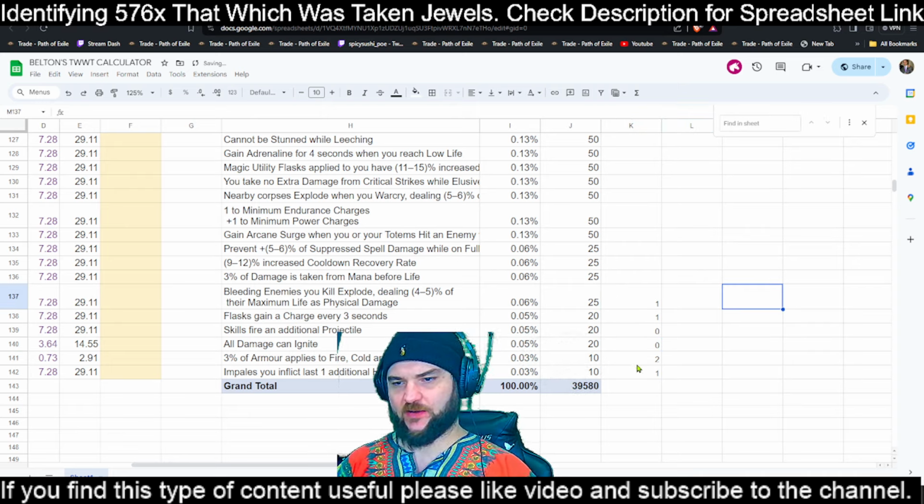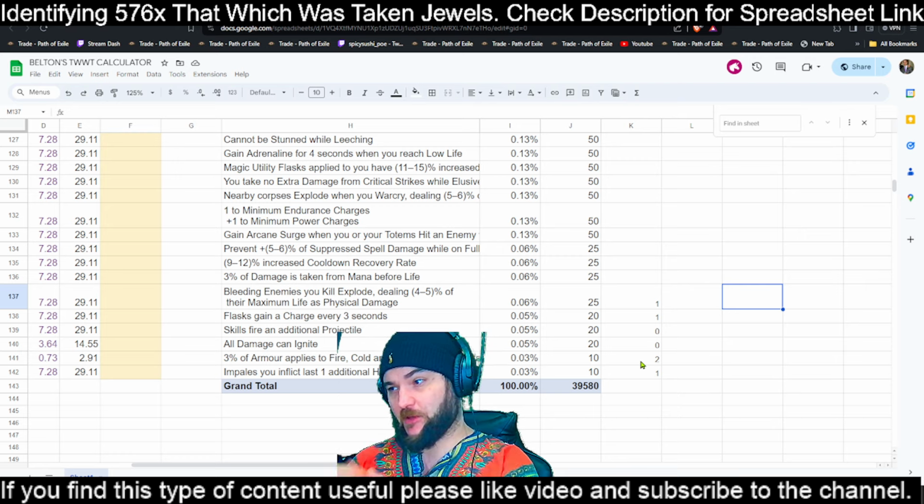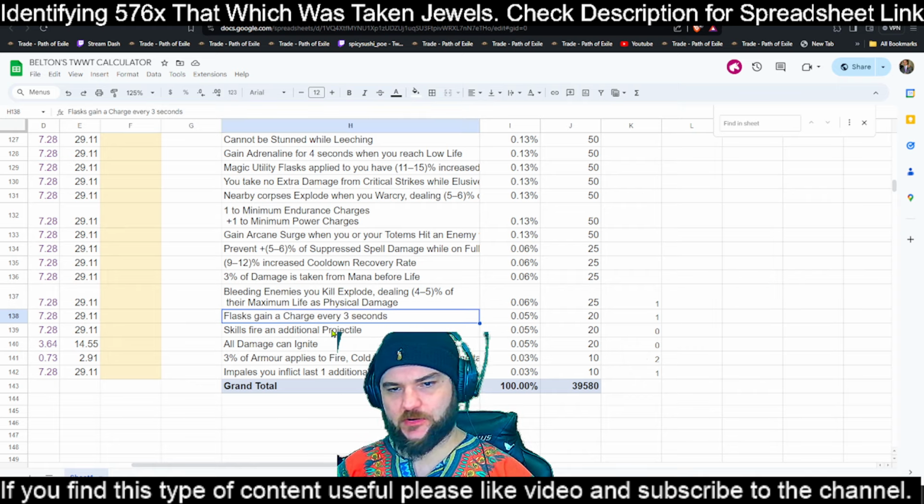So we're onto the 25 weightings now. The 10 weightings, the two rarest ones, are the armor and the impale. We got three of those total. Funnily enough, the 20 weightings, we only got one of those. So we didn't get an ignite and we didn't get a skill proj. Which means from 1,076, we actually got zero of those. Flash charge, we got one of them, obviously.